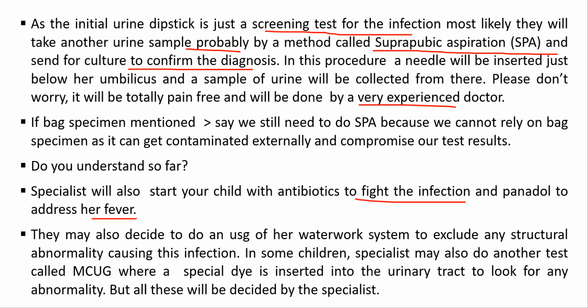Now, many times, it depends on the specialist if they want to do further investigation or not. For the first time urinary infection, normally they don't go for any further investigations, especially for recurrent urinary infection. The specialist might want to do a little bit more investigations or imaging to know about her urinary tract. But again, it's the specialist's decision what they want to do. So in case they want to do further workup to know the cause of infection, they might want to do an ultrasound of her urinary tract to exclude any structural abnormality which can cause this infection.